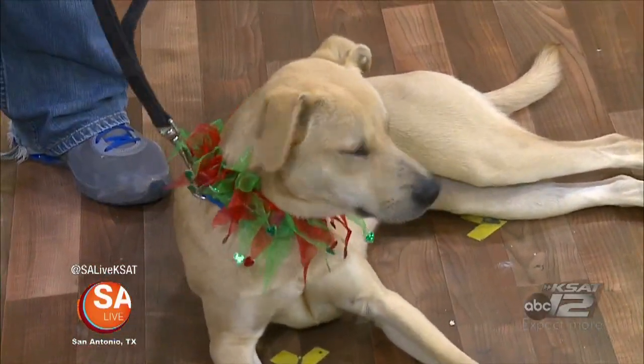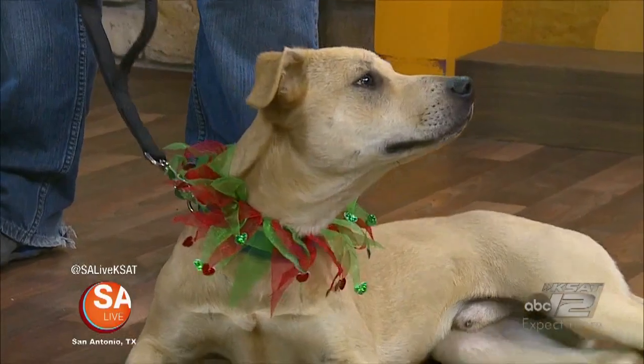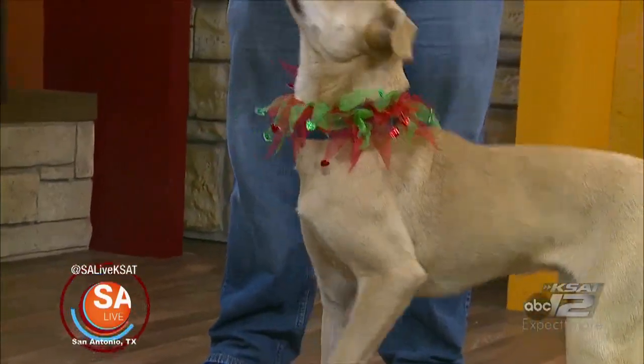And plus, throughout the whole entire facility, we have lights everywhere. We've had groups come out and decorate trees, HEB came out and put up some inflatables near the puppy room. So with Whiskers in Wonderland, we kind of created a Wonderland so you can bring out the family.